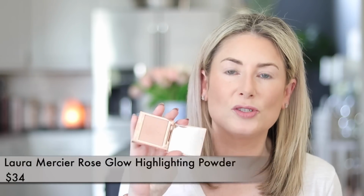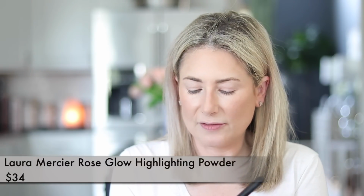Well, this one is my most used highlighter, my go-to. They say it's limited edition. It goes in, it goes out. So right now it's in on the website. Grab it while you can. This Laura Mercier Rose Gold highlighter is meant to go with every skin tone. It just sort of magically transforms.